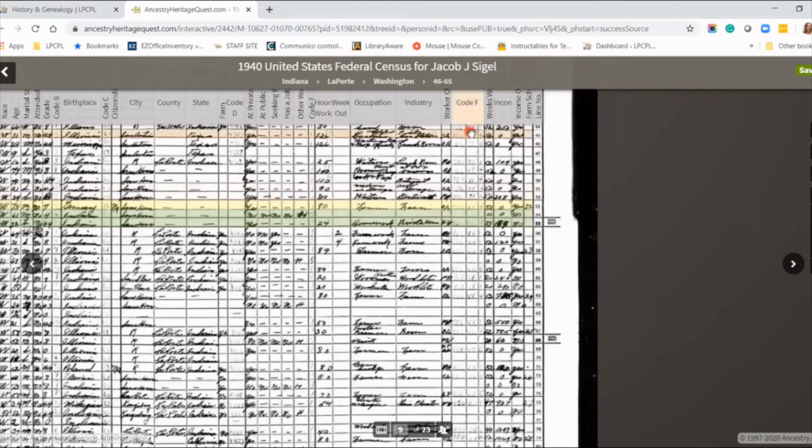So this leads to my next tip, which is save information so that you can find it again. So up here, this green button right here, if I click on save, I can send this image home or save it to this computer. Like I said earlier, when I first got started in genealogy research, I saved a bunch of stuff and I didn't really have a good organizational structure. So tip number 5 is save information so that you can find it again.